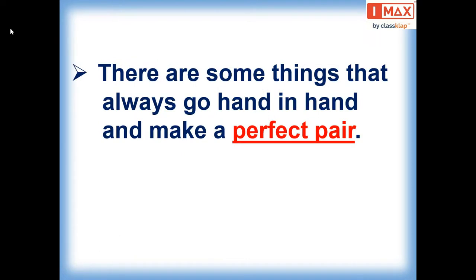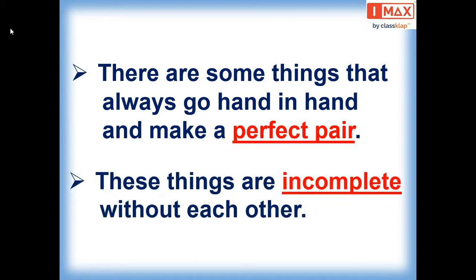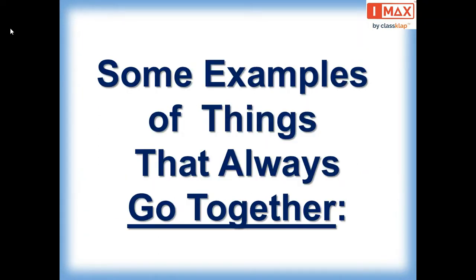There are some things that always go hand in hand and make a perfect pair. In fact, these things are incomplete without each other. Let us look at some examples of things that always go together.